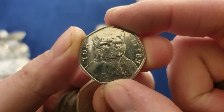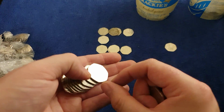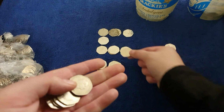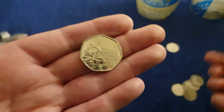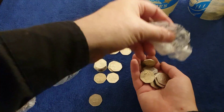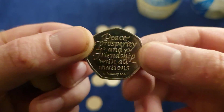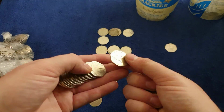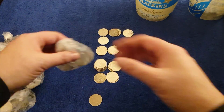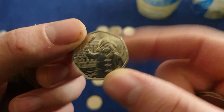Ooh, there's my fella, my wee buddy, Tom Kitten. Benjamin Bunny, whoops. And yet another tower. Brexit. Paddington at the Palace.